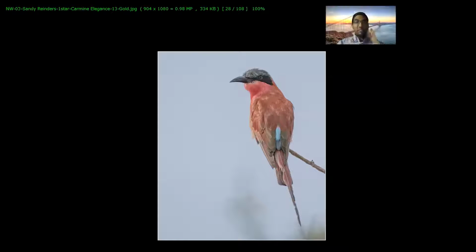Sandy Reinders, 1-star. Carmine Elegance, 13, Gold Award. Well, for that Carmine Bee-eater, Sandy, I scored you a merit for a 1-star. Very, very good effort. I like that little stick that it's sitting on, very unobtrusive. You've got a nice crop that you've used. If it was at a higher star, yes, you might have had a little bit of a comment on a few other things, but as a 1-star, brilliant image. Well done.